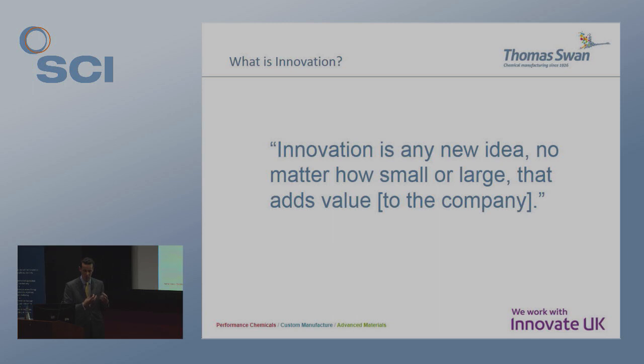But what that gives us is this platform for innovation and this excitement and interest about trying to create new technologies, get them out of universities and into companies. But we also try and approach innovation across the whole business, and that's why we came up with this definition, which is innovation for us is any idea, not just on the commercial side, no matter how small or large, that adds value to the company. Because it's really important people internally understand they've got to innovate as well. Just improving a process helps add value to the company.